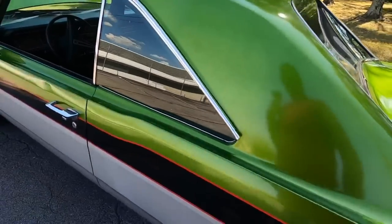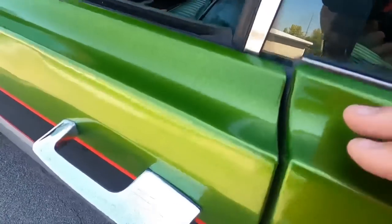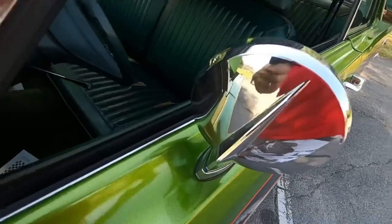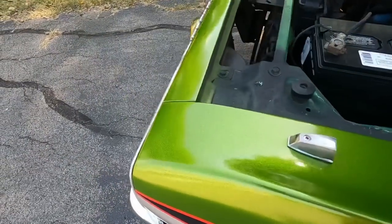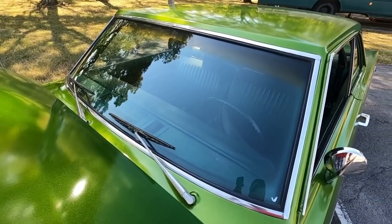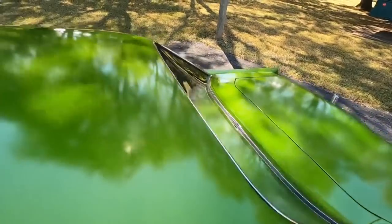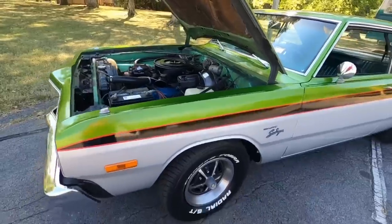Little bubble popping up there. Light scratch. Pitting on your door handle. A little bit of pitting on the mirror here as well. Front windshield on this one is good. Trim looks good. Up your pillar. All right, made it around the ride. Let's go ahead and check out the inside.